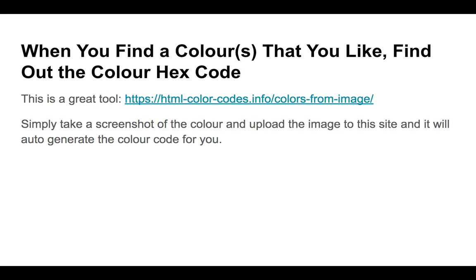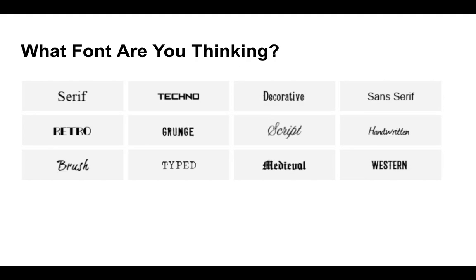Every single color on this planet has a hex code. Every single color will have a unique code, and the more complex the color is, the more variation you have in that hex code. So it's an easy tool to use. You download the image, you screenshot the image, you upload it to this website, and they'll tell you the hex code. It's completely free, very easy to use.